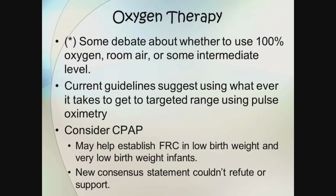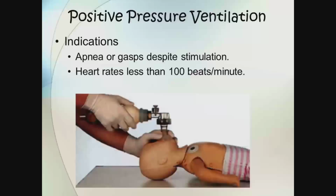Did you have a question, Jess? Okay. So trying to get the pulse oximetry up, and also considering the use of CPAP, these babies, especially the low birth weight ones, are born with an FRC that is not fully established. So using CPAP may help that, but again, the jury's kind of out for sure which way we go in the initial resuscitation period.